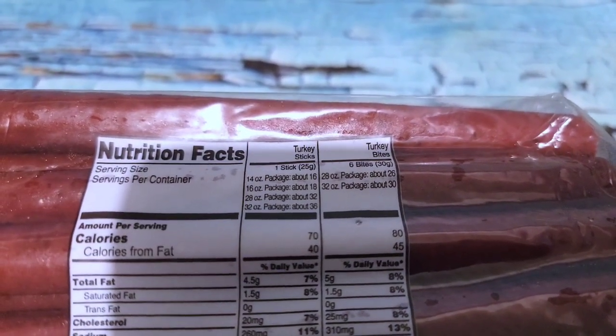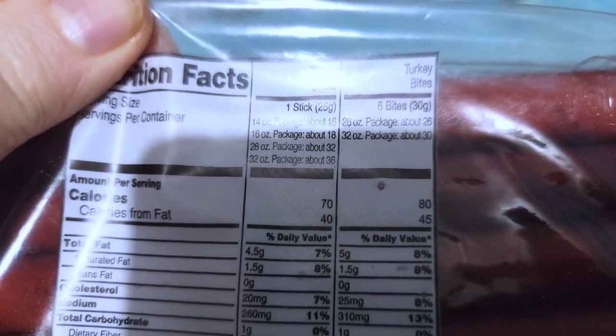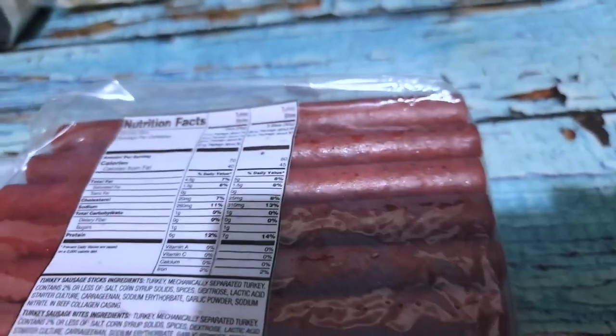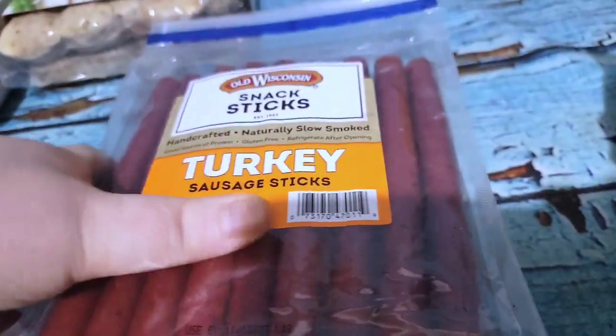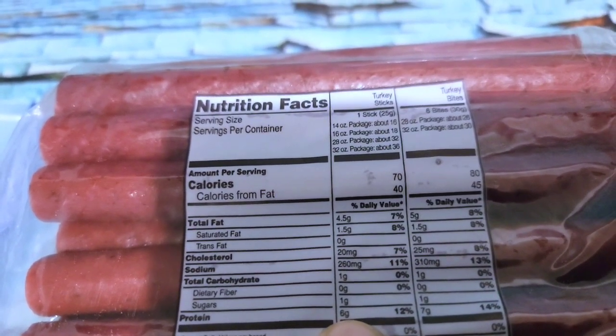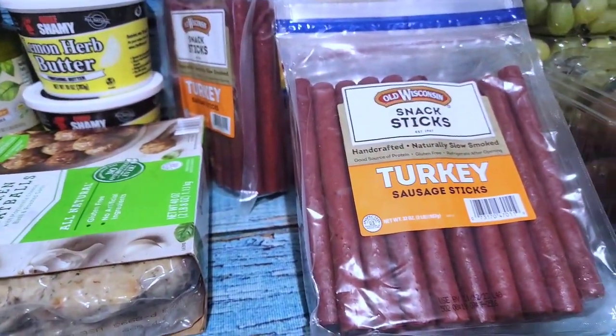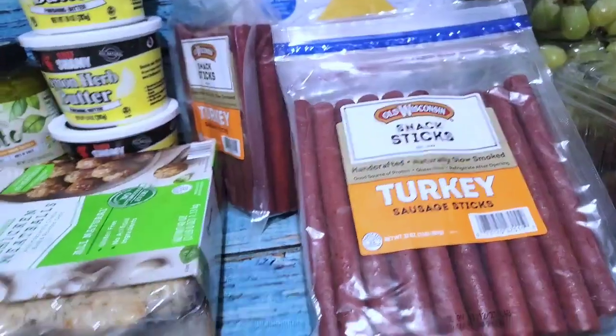Let's see. What size package is this? All right, so this is a 32-ounce package. So that says that there should be about 36 servings in there. So I thought that would be good. What's the protein? Because I was thinking they would be good replacement for like Slim Jim kind of things. Okay, so there's 6 grams of protein per stick. All right, so I've got the hard salami for just little nibble plates and some of the turkey.